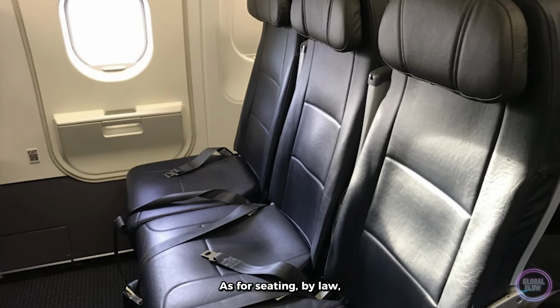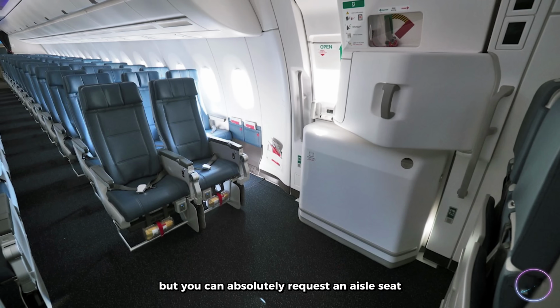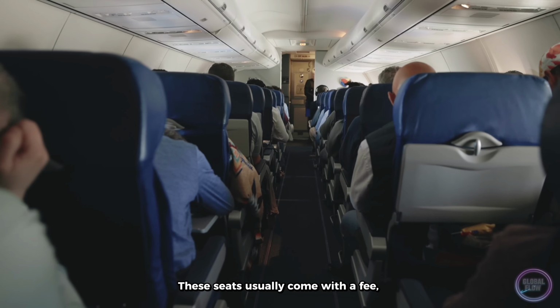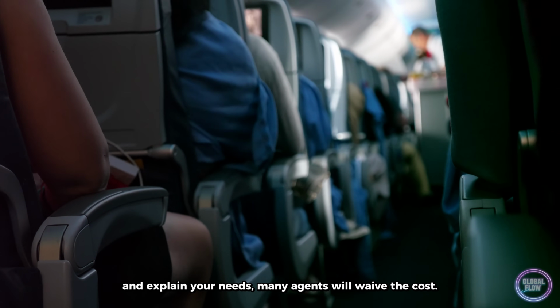As for seating, by law, passengers with limited mobility aren't allowed to sit in exit rows. But you can absolutely request an aisle seat or a bulkhead row with more space. These seats usually come with a fee, but if you stay within your cabin class and explain your needs, many agents will waive the cost.